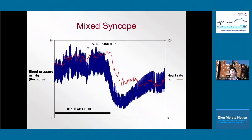We know that the cardiologists love to give nitroglycerin. I would say that's not very useful because unless you have a heart issue, an angina, you're not using nitroglycerin on a daily basis. However, a venipuncture, something that causes pain, could induce a syncope. And here we are using venipuncture as a trigger. And in this case, you see that there is both a blood pressure and a heart rate drop.